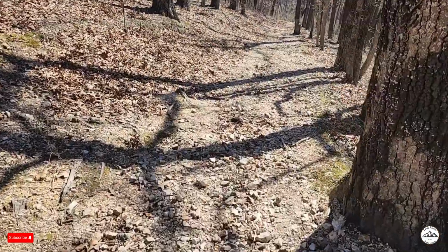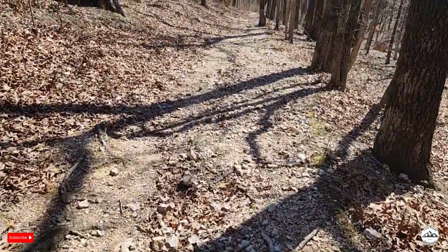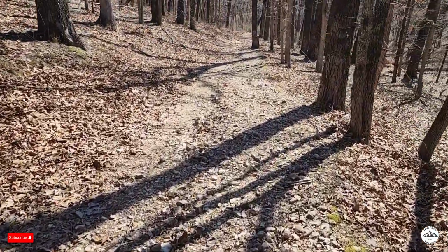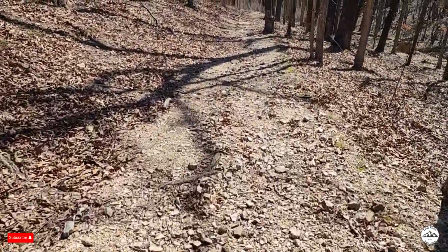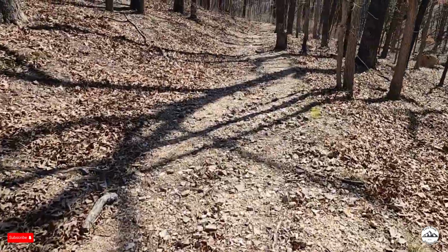Starting the downhill. You do got to be careful up here. I mean, these rocks are kind of slippery. Yeah, they're loose.